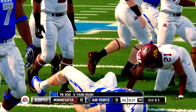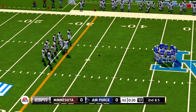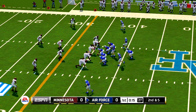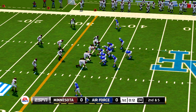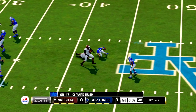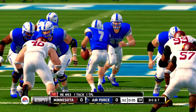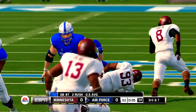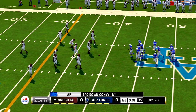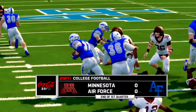Nice run up the middle. And down he goes to the 39-yard line. Loss of three on the play. That makes it third and seven. Third down, and they need to get it down to the 32. So at the end of one quarter, no score here.